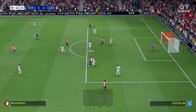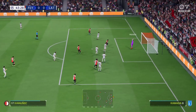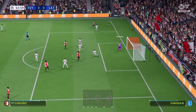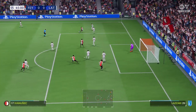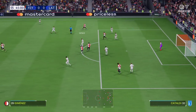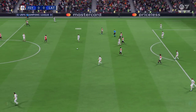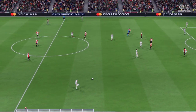Jimenez. Oh, this looks useful. Can they forge ahead? Well, they would have done had it not been for the keeper. Well, they should be ahead now. Yes, it was a good save, Derek, but he should score from there. It's got to be. So, the whistle then. We're up the halfway stage in this match.